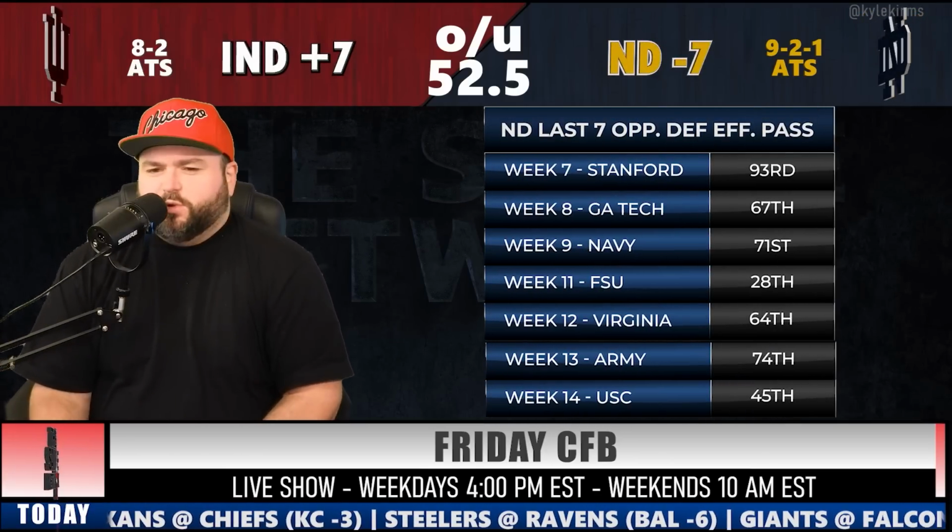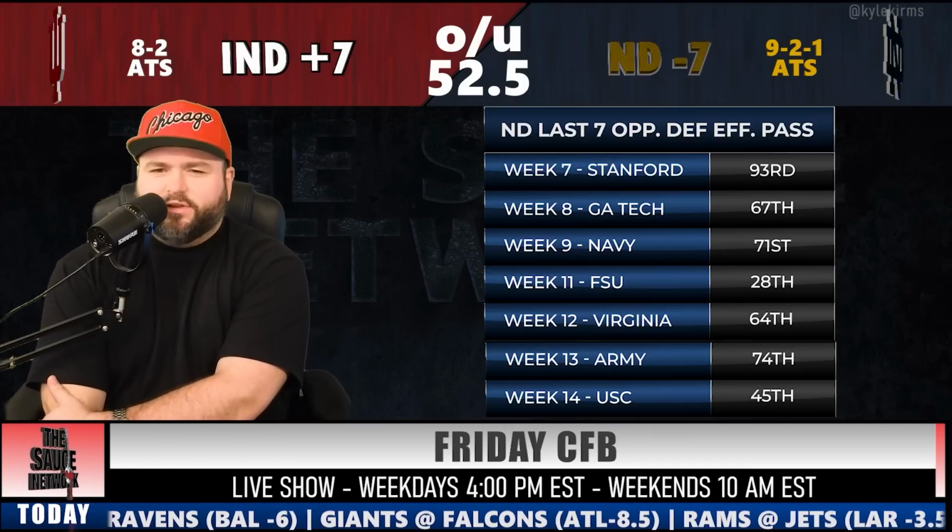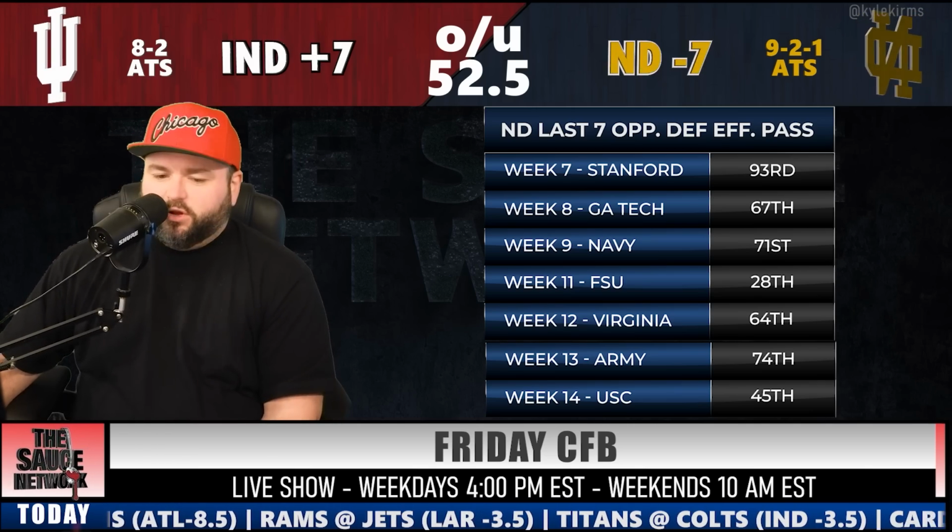But in the 7 games since then, we've seen their competition drop a little bit. Not that they played a cupcake schedule or anything, but they saw teams like Stanford, Georgia Tech, Navy, definitely secondaries that are easier to throw on than, say, Louisville. So the competition dropped a little bit, and we saw Notre Dame's passing numbers increase dramatically. In fact, Riley Leonard's been able to make some throws as of late. In their last 7 games, over 214 passing yards per game, 48% success rate per dropback, over 8.2 yards per attempt. Those are solid numbers. So the idea that Notre Dame can't throw the ball, that's not really accurate.